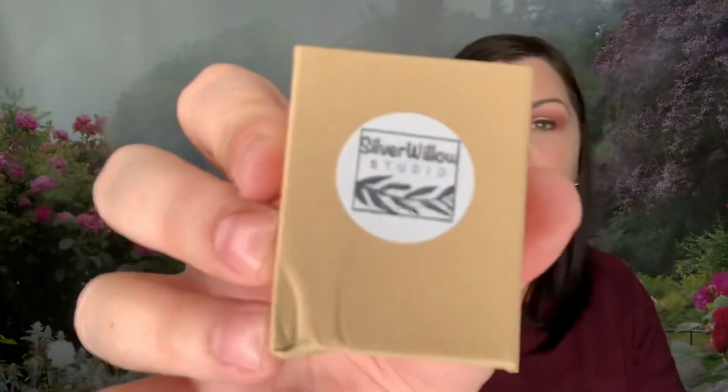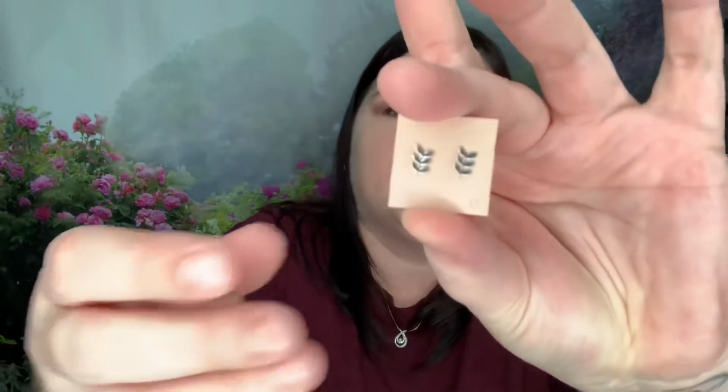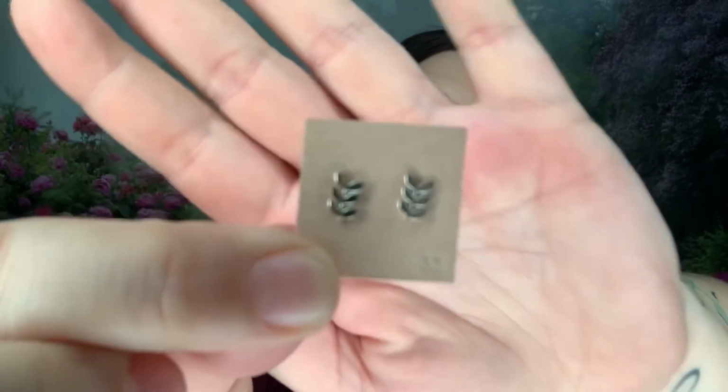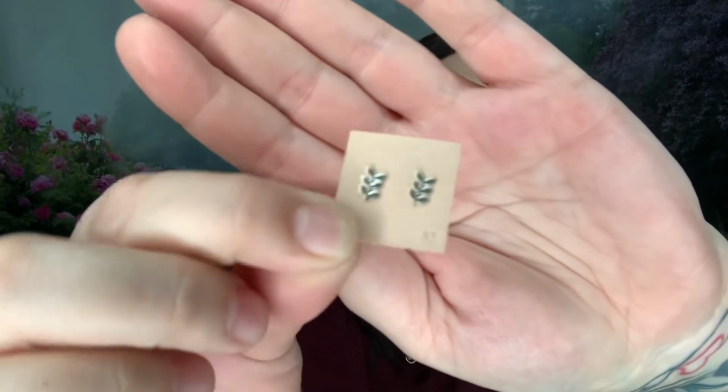Okay, so next item, this must be the jewelry, Silver Willow Studio. There is the label on the box. And, ooh, let me get these out. There are the earrings. Those look really nice and cute and dainty. How cute. Those are really pretty. And they look like they're silver. Let me see, where's the card?